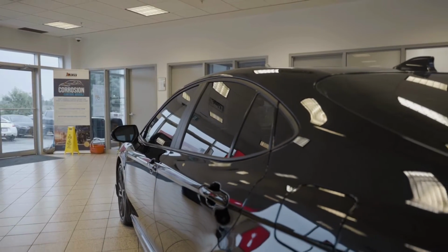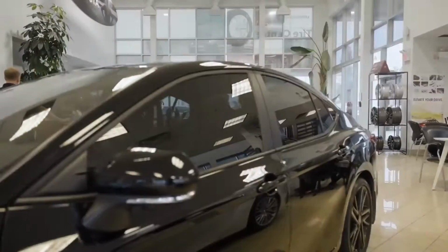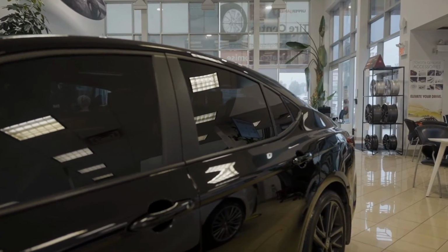Now, looking at the side profile of the 2025 Toyota Camry, I think they've done a very, very good job at keeping the body lines very easy, but also making it a little bit more intricate to the actual design of the vehicle.